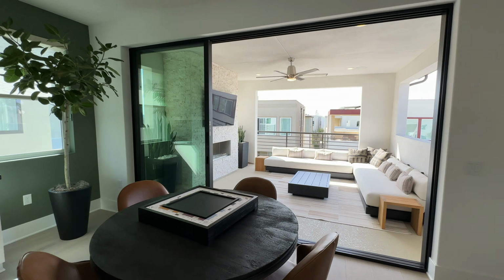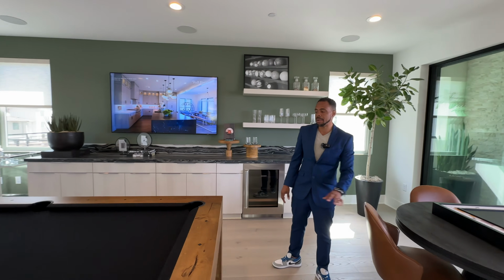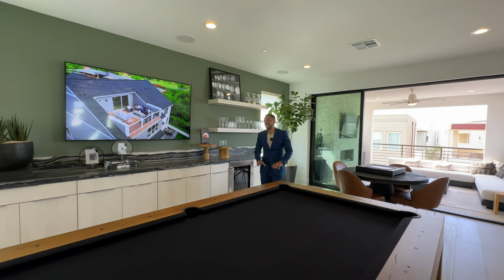So we have a nice little table here where you can either play poker, you can play cards. They have a Monopoly table here. Right back here, we have this awesome pool table right here. I think that looks great.